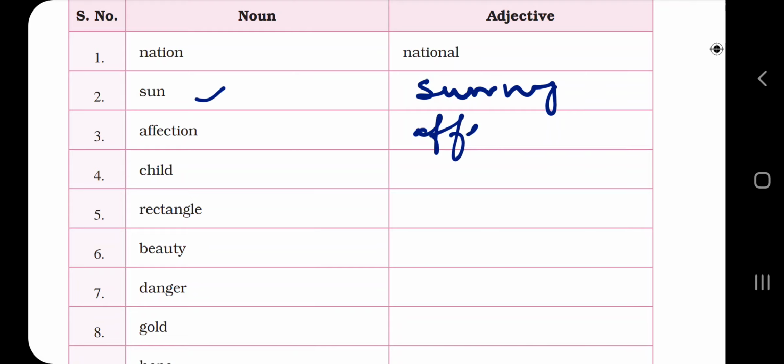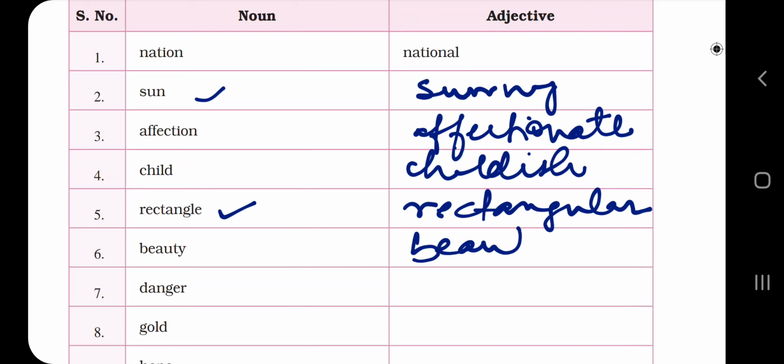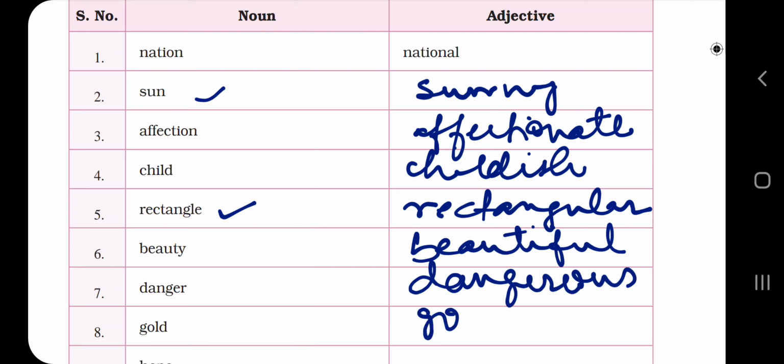Affection, affectionate. Child, childish. Rectangle is a noun, and when we say rectangular, it is an adjective. Beauty, beautiful. This is how we make nouns into adjectives. Danger, dangerous. Gold, golden. Then what is there? Hope, hopeful, or hopeless, whatever. So we should rather be hopeful. So this is how we make nouns into adjectives.